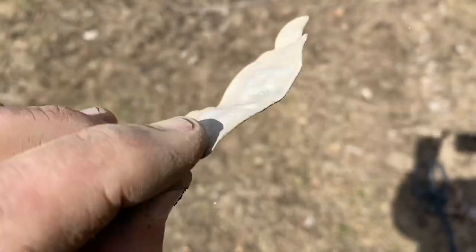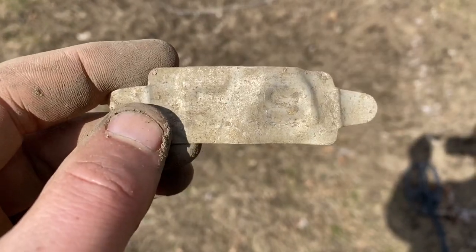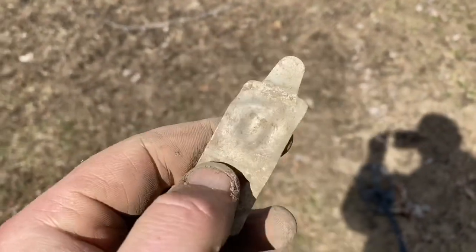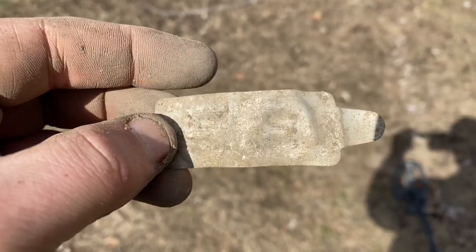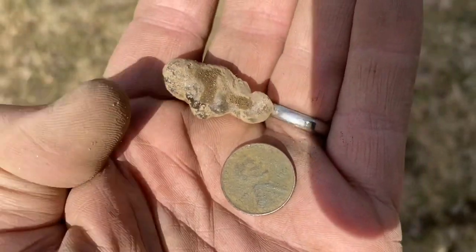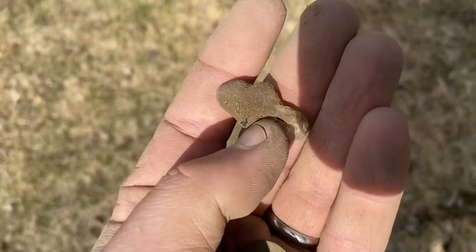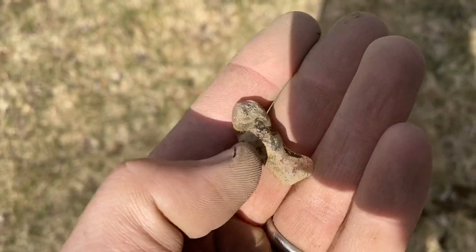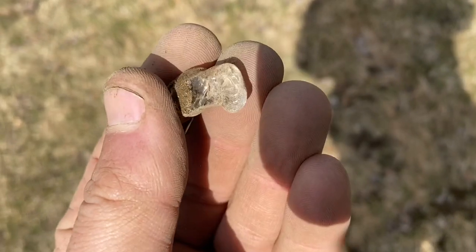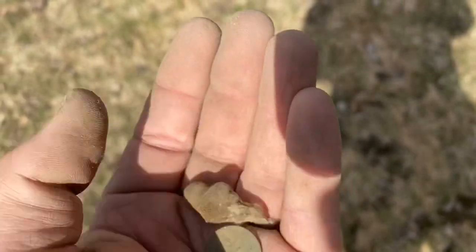So I just found another registration tag. It's either from 59 or 65. That is pretty cool. So I found a penny from 1961, which is cool, but in the same hole, I think I found a piece of glass figurine or melted glass. It's really rough, and it's too light to be quartz. I have to wash it off.